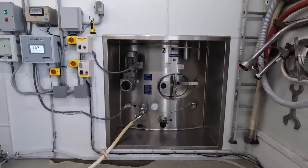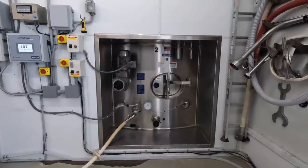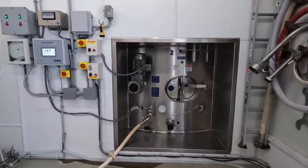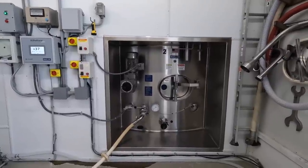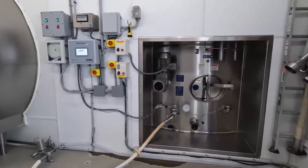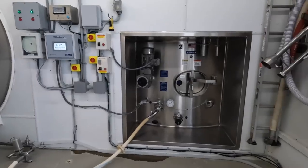So I'll milk into this silo all of today and all of tomorrow, until they get back, I guess. The alarm will probably go off around 4 or 5 a.m. Saturday morning. So depending on what time they get back, hopefully they'll be back by then.